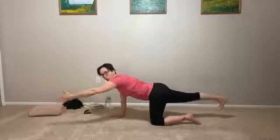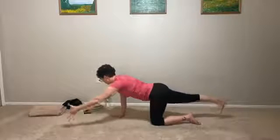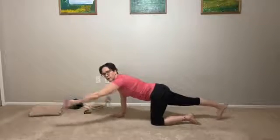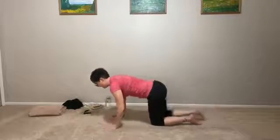Inhale, lift up. The core moves the body. Exhale, tap. Two more. Inhale. Exhale. Last one. And exhale, tap down. Table pose.